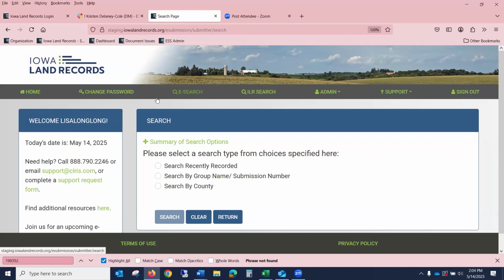Periodically, we archive images in eSubmission for space consideration. So if you ever try to pull something up that's maybe over 6 months old and you don't get the image under eSearch because your organization recorded it, it's not because anything happened to it. It's just that we archived it, and then you would go into ILR search.